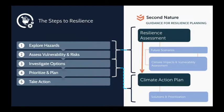The elephant in the room when working together will be that we, as Ruby said, we both were Second Nature and the Climate Resilience Toolkit are both addressing this systemic issue of building resilience to climate-related hazards. And Second Nature has taken the very practical and realistic stance that in order to do that, there's an iterative process of evaluating what needs to be done and addressing those issues through both analysis and planning and action.